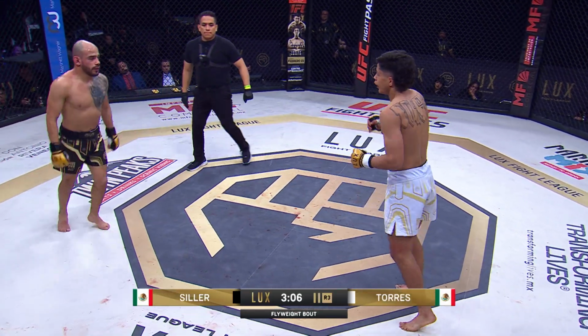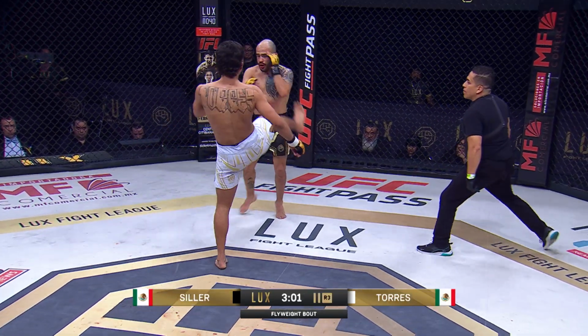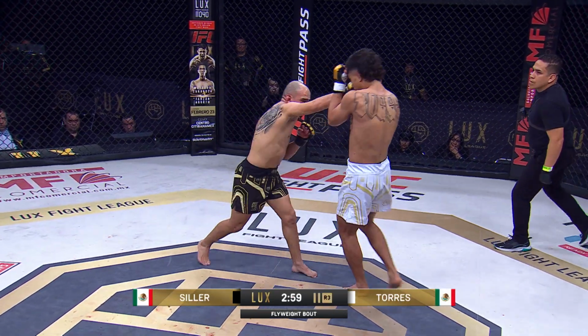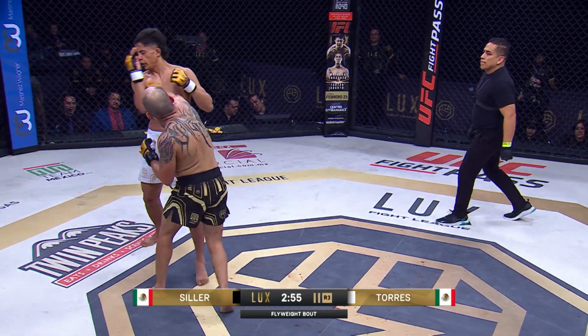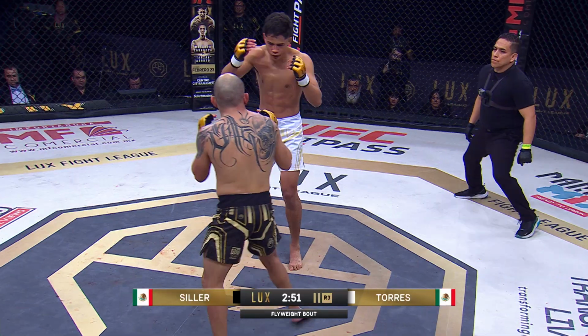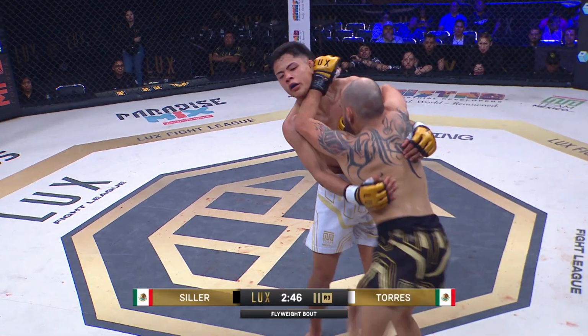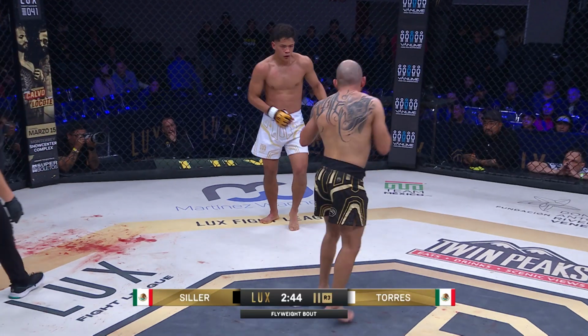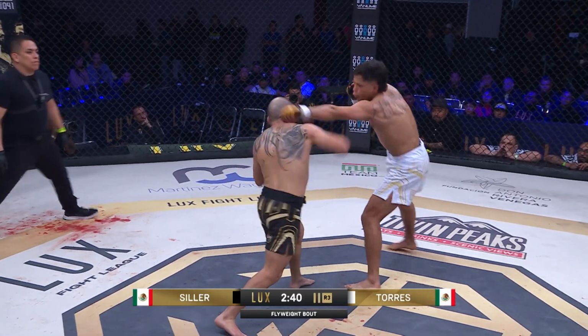Look at that head movement. Oh, nice. That left hook could have been lights out. Yeah. Oh, and a follow-up with the right hand. Torres was trying to clinch, but Siller pushed him away with a couple of punches. Last 3 minutes, and once again, Torres trying to go for the clinch, but no go. Good defense there from Siller.